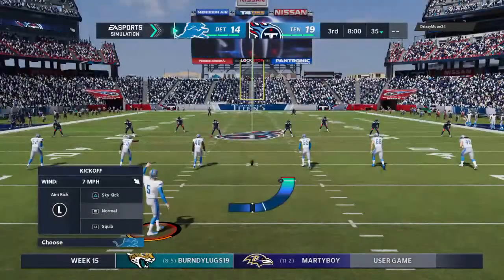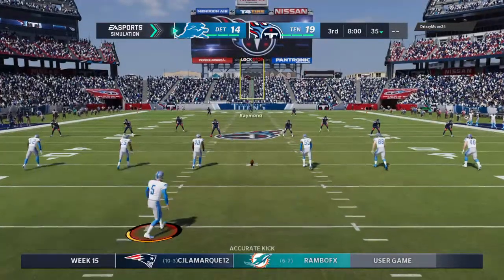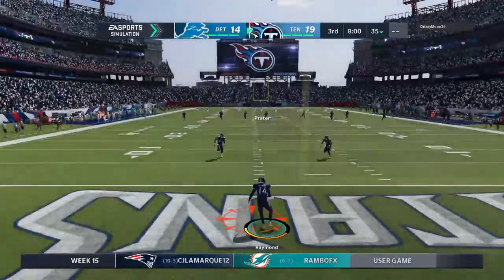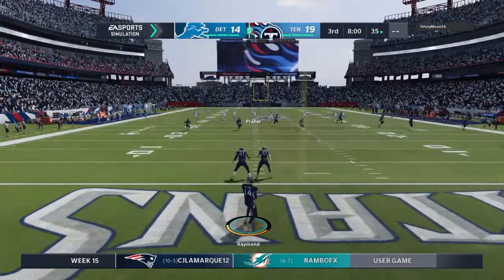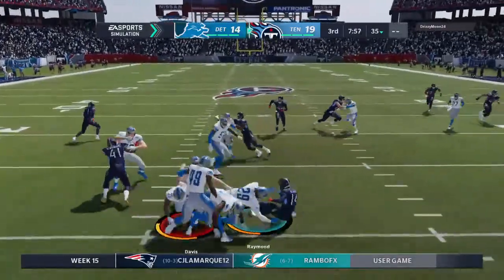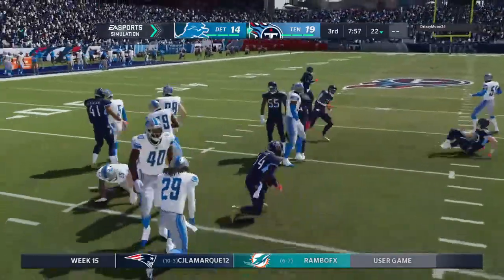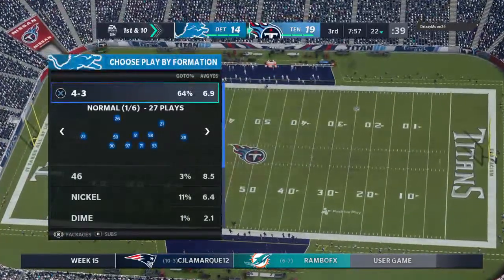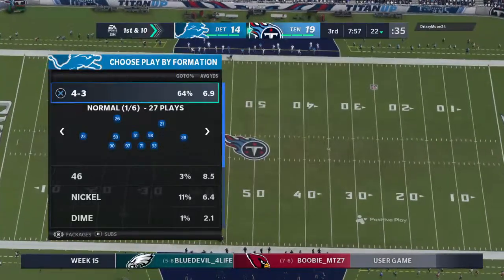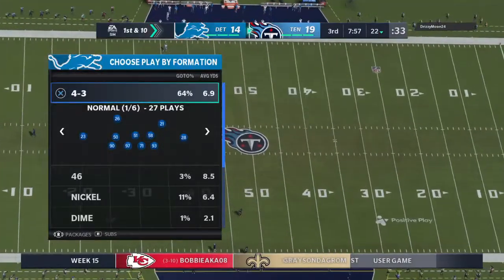Matt Prater to kick off for Detroit. The Titans hold the lead, and they'll get the football first as the 3rd quarter gets underway. And this carries into the end zone. And he'll get it up past the 20 to about the 22. Return. The Titans take over 1st and 10 at their own 22-yard line.